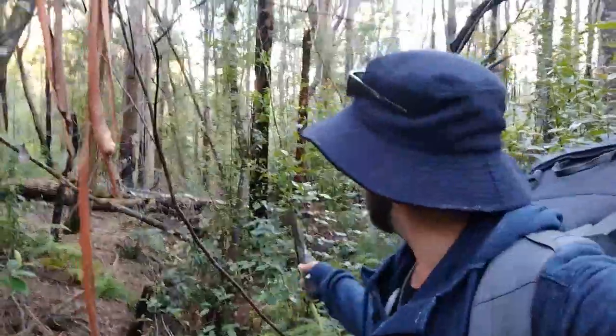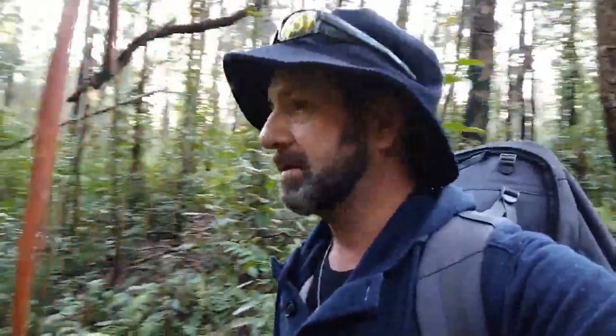So we're just going to follow this gully down the hill and see if it opens up to a bit of water or bedrock or something, and see if we can do a bit of panning and see how we go.